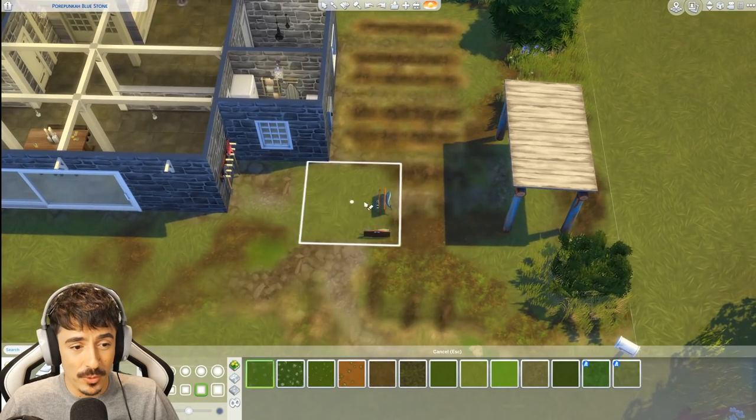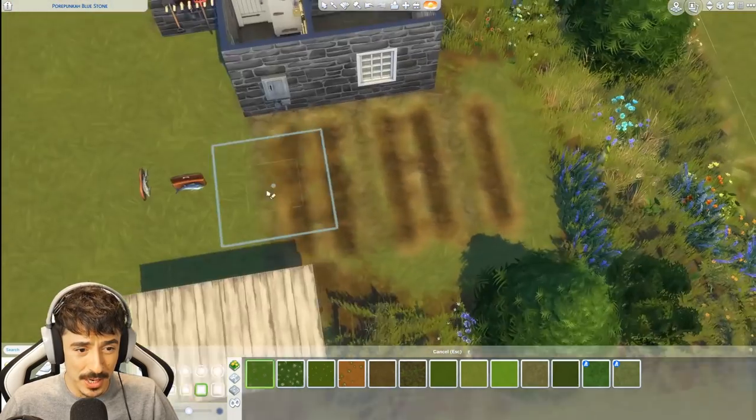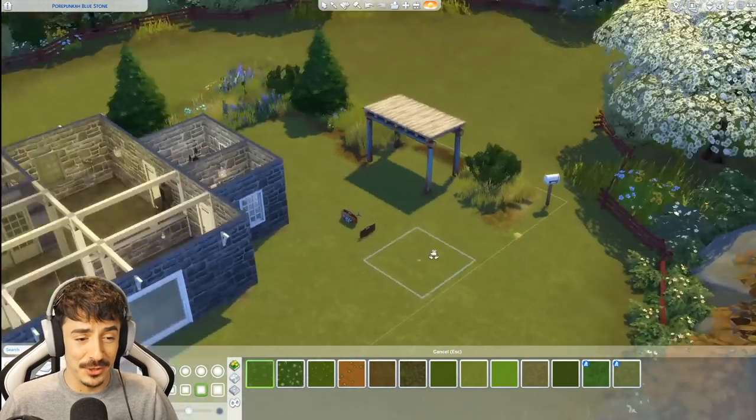This is me getting rid of all of the terrain paint. And I was like, no, I don't want to get rid of the terrain paint, it's so well done. But I had to.